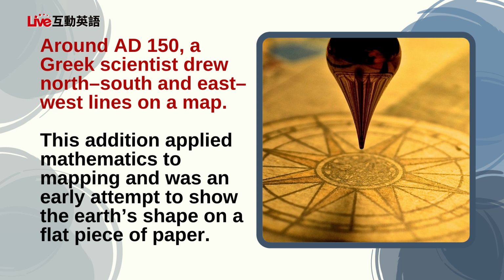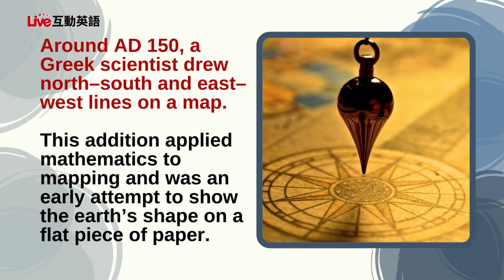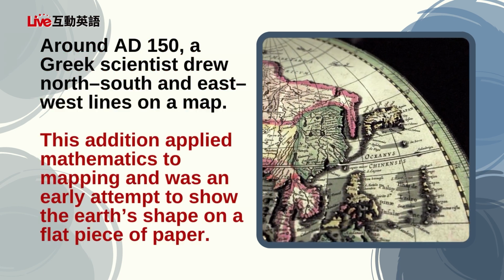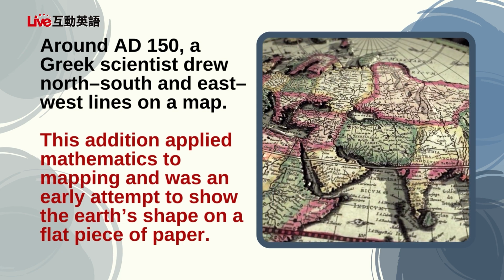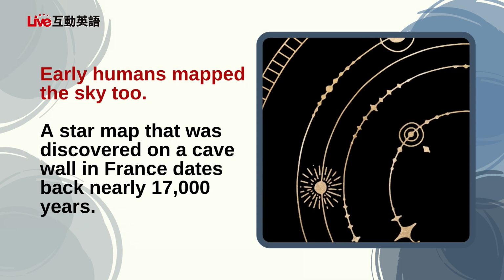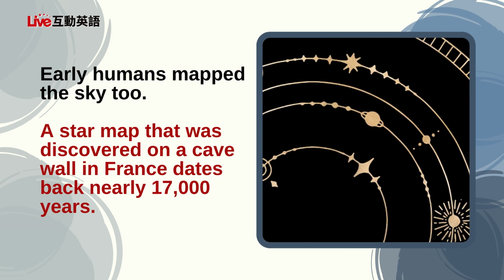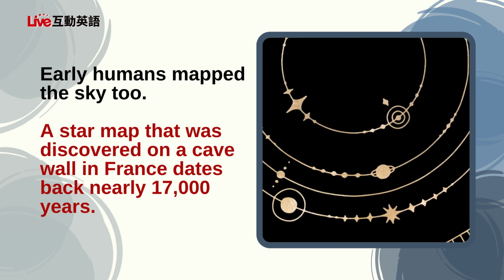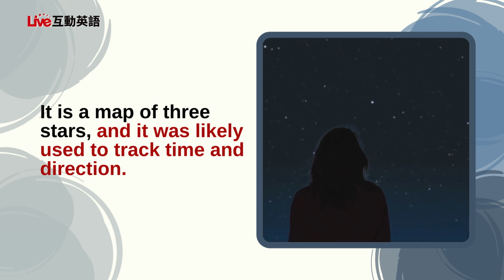Around AD 150, a Greek scientist drew north-south and east-west lines on a map. This edition applied mathematics to mapping and was an early attempt to show the Earth's shape on a flat piece of paper. Early humans mapped the sky too. A star map that was discovered on a cave wall in France dates back nearly 17,000 years. It is a map of 3 stars, and it was likely used to track time and direction.